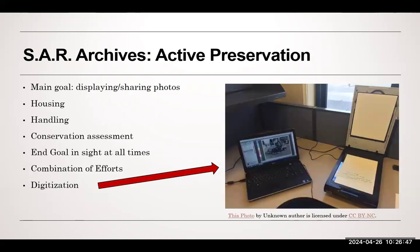So active preservation. The main goal in active preservation is to display or share the photos. So you should consider the housing to make sure that the photograph is as stable as possible. You should take care when handling them. You should do a conservation assessment to see what the condition of the original is. And keeping that end goal in sight at all times is the preservation of the photograph.